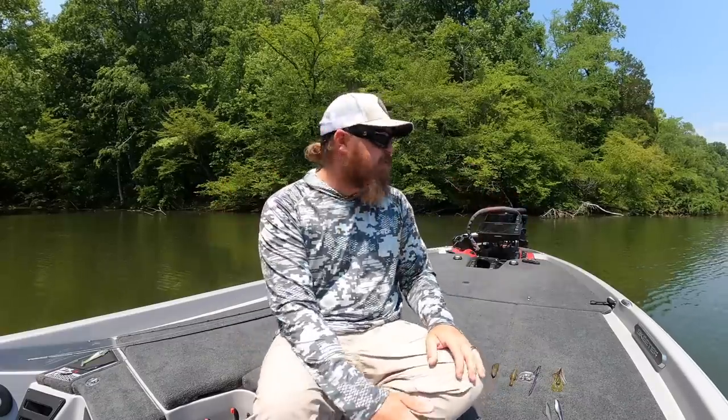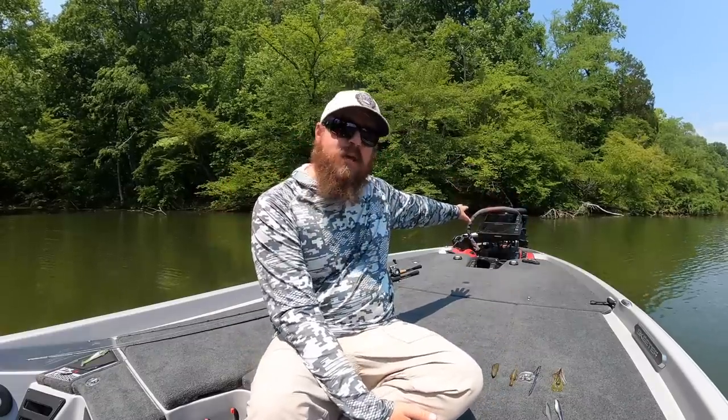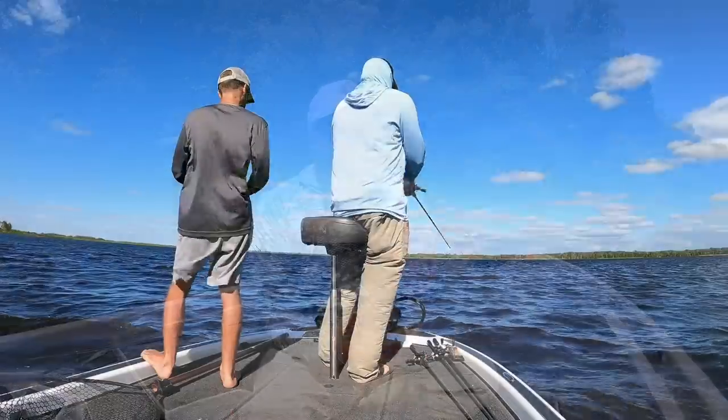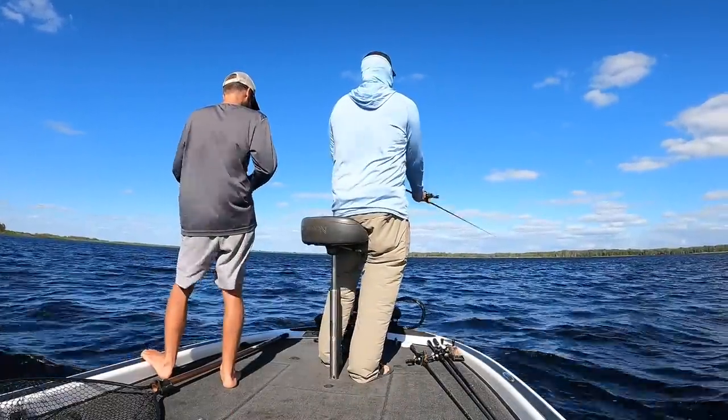One of the best places to look for them is on big flats. So if you're looking at a contour map of the lake, or you're on your electronics and you're looking at a map of the lake, you want to look for the areas where those contour lines are spread out, those flatter areas. Where they're stacked in really tight, that's steep edges. We want the flat stuff. Those tend to be the areas where that grass will grow.